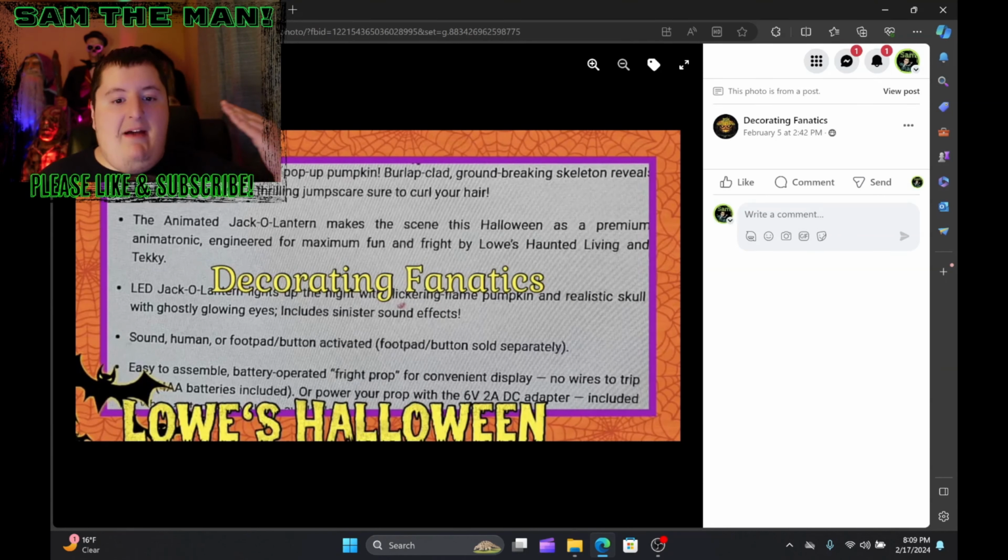Again, this one is made by Techie Design, like a lot of their lineup this year. And this one also comes with batteries. This one also runs off of batteries. I really hope the whole Lowe's lineup runs off of batteries. That's gonna be so exciting.